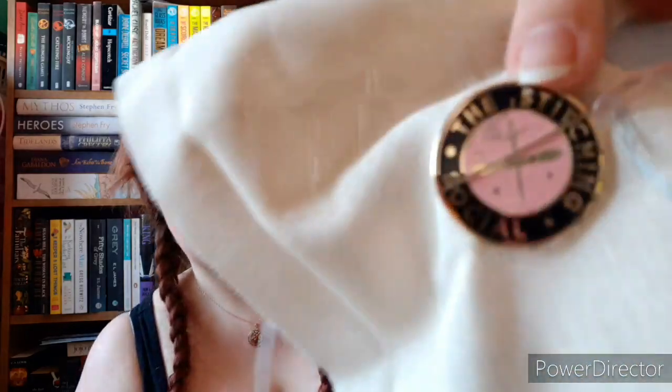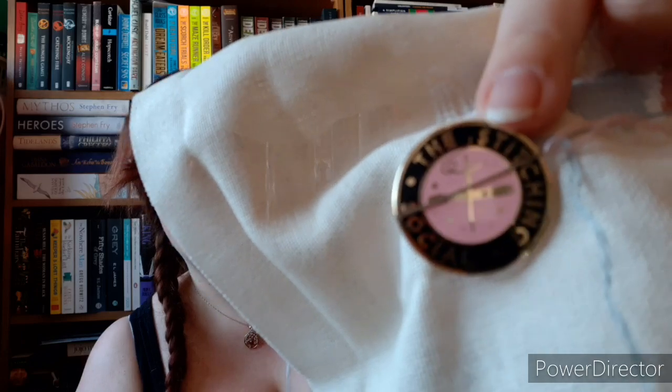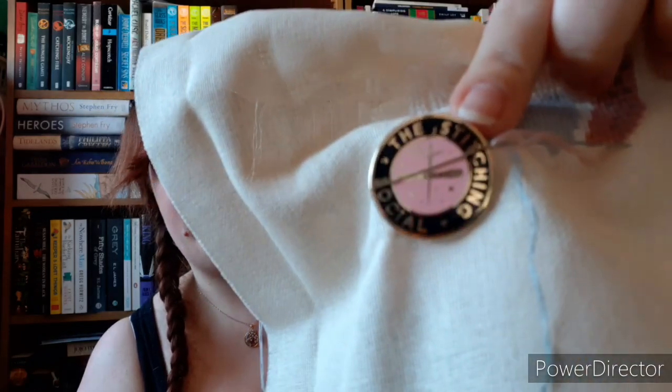Oh yes, and that was the needle minder I got when I went to the Stitching Social. So there we go. Special Stitching Social needle minder. That's not going to focus because clearly my phone can't deal with focusing on stuff. So there we go. So that was my two WIPs that I worked on. Of all the WIPs, I'd worked on two this week, which I think was quite good because I know how to finish.